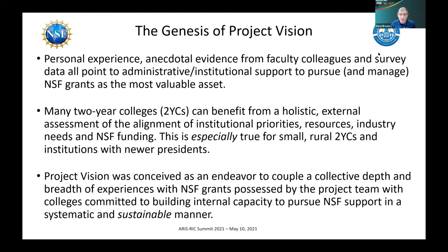I run other workshops. I've got a grant to run an STEM workshop right now that's kind of a one-off. We're helping two-year colleges prepare competitive NSF STEM proposals, and we hope they get funded. We're hoping that it will confer some sustainability in the faculty professional development that comes about from it, but we're not really working at the level that Project Vision is working to align the whole continuum of stakeholders, from board of trustees and presidents and chancellors through that whole continuum to faculty and staff and workforce partners.